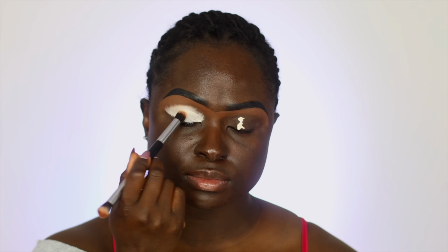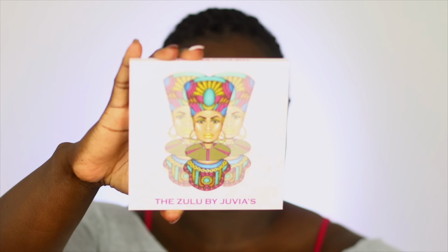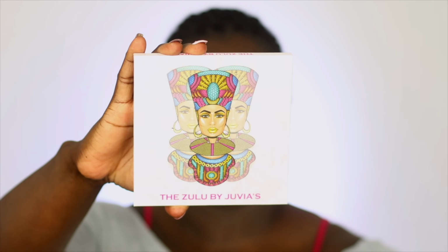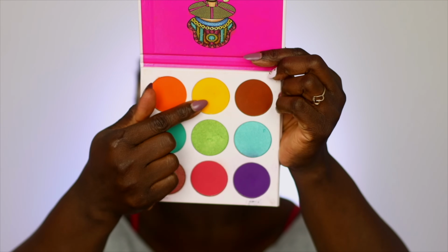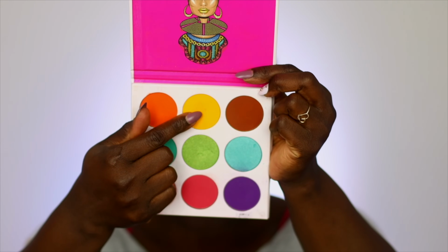Then I'm going in with my ABH Eyeshadow Primer. It's white, it blends really nicely, but it dries down really quickly, so you have to move, okay?